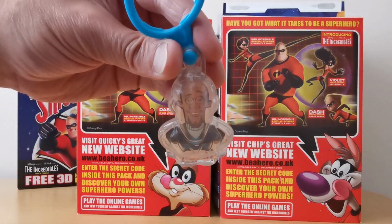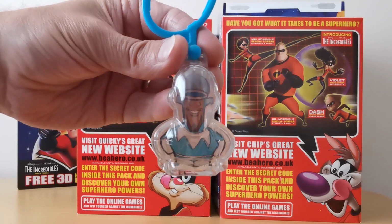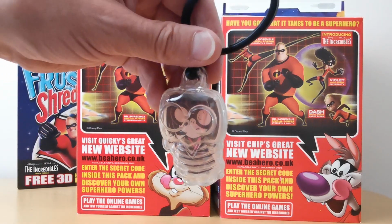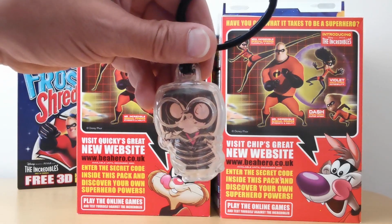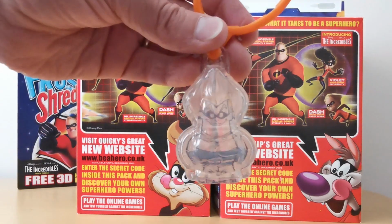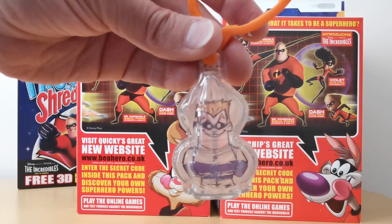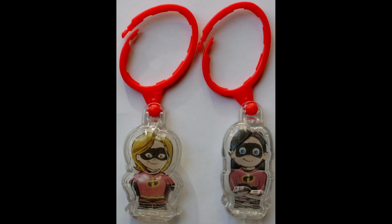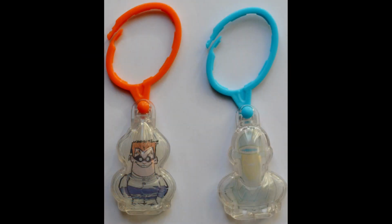And of course we've got the other characters. We've got Frozone. Then we've got Edna Mode. This is her. It's not showing particularly well. There you go. She's smiling and then she's screwing her face up. And finally we've got the baddie, Syndrome. So love this set, really great fun, and check out the advert at the end of this clip as well, because it's nice to see how it all tied in with the other promotions that were going on at the time.